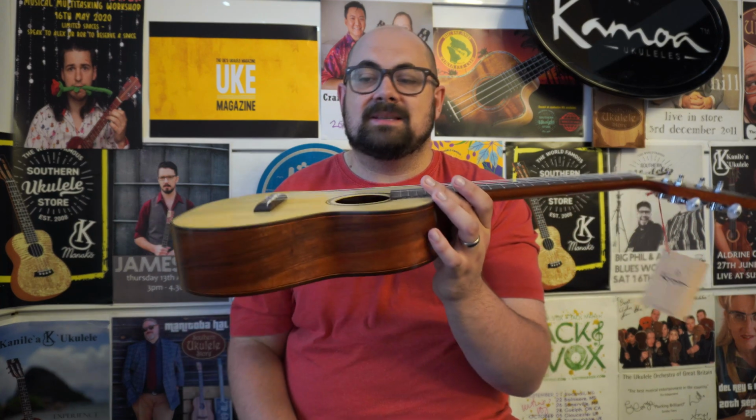Also small things like the tuners being just ever so slightly off center, and they don't spoil the sound the ukulele produces, and they don't spoil the overall feel that you get from it. In fact, the bracing inside it's really clever, because the ukulele is feather light, and when you look inside, it's been really trimmed and really honed in to be something special.